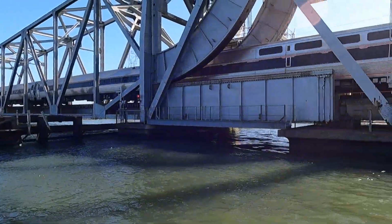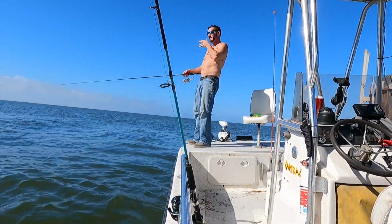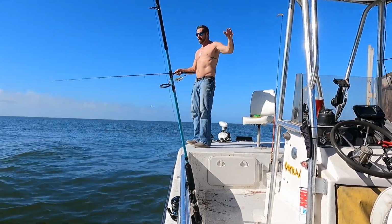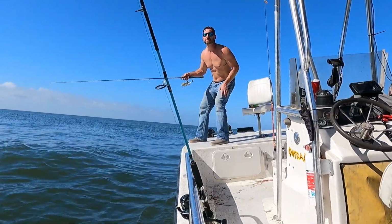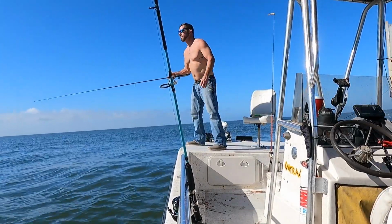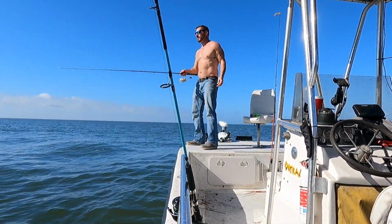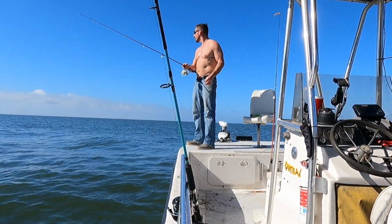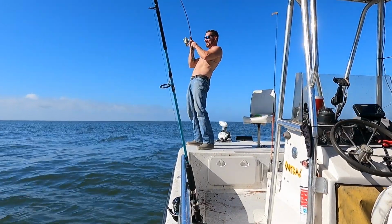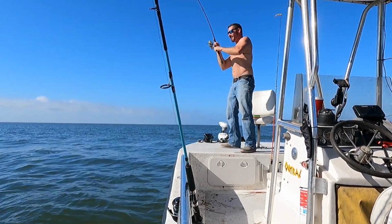Train action. The water's actually pretty darn calm out here. The only reason I'm bouncing up and down like crazy is because the stupid shrimp crowd is calming out. Come on, baby! Go! Get trout!